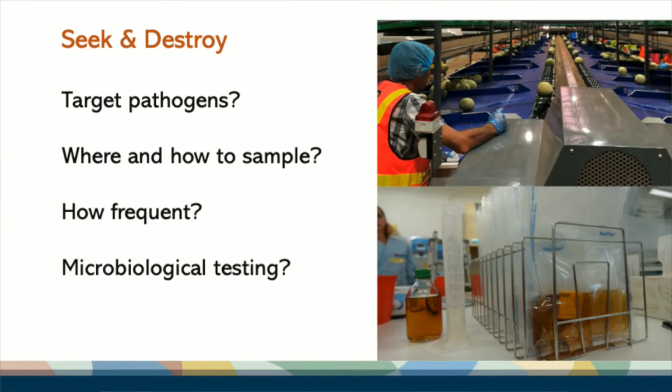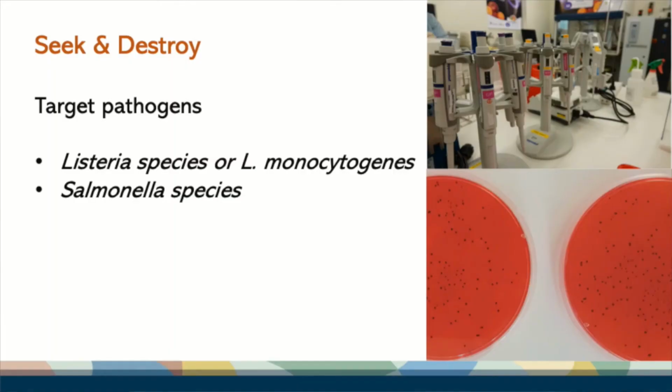In the seek and destroy approach, we develop an environmental monitoring program in which we are focusing on the microbiological testing of environmental pathogens. We received several questions from the melon growers and packers around what the target pathogens should be in the microbiological testing, where and how to sample, how frequently, and where they should get their microbiological testing done. As I mentioned before, in the seek and destroy approach, you should be aiming to look for two major target pathogens. One is Listeria monocytogenes, and the other one is Salmonella species.